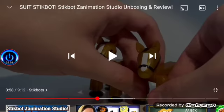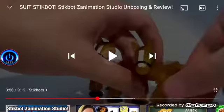I'm sorry. Did I say that white Stikbot has a red jumpsuit? I meant a bodysuit. Getting the two mixed up.